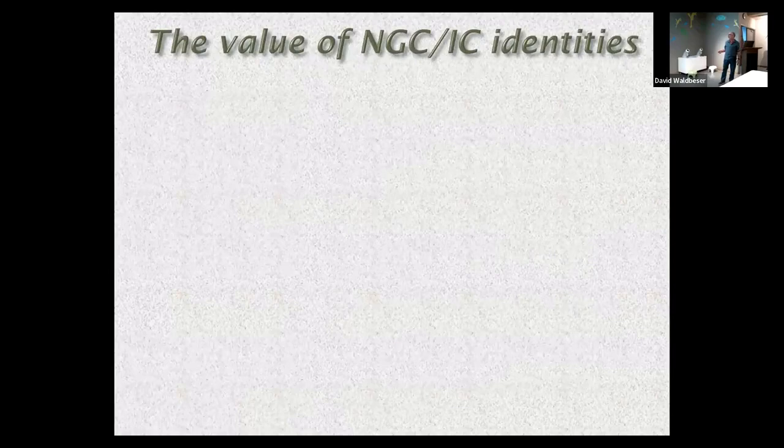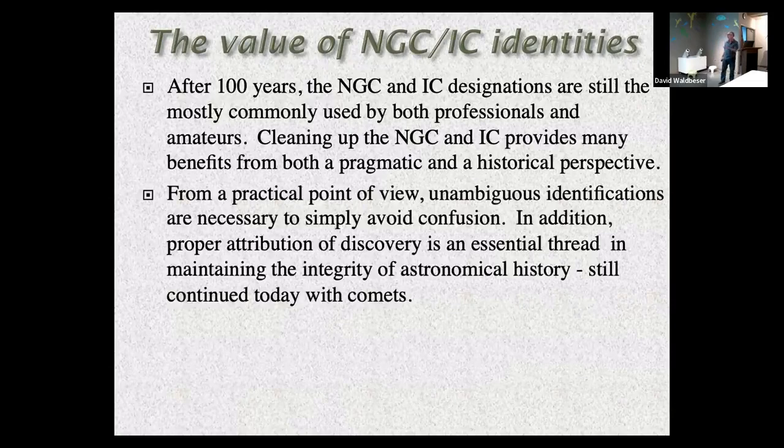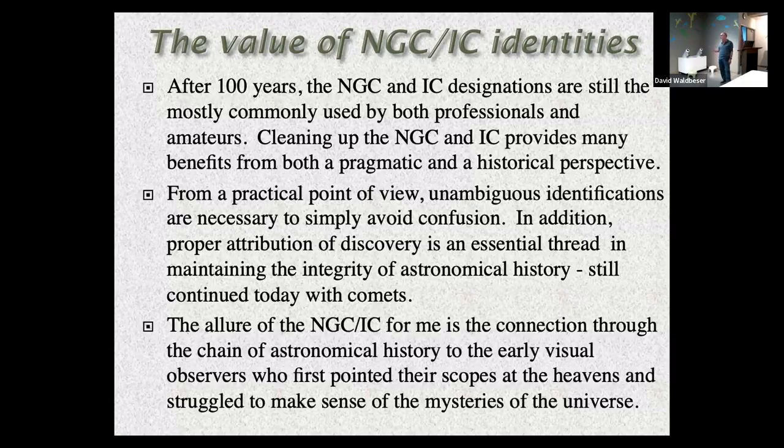Okay, so is what we're doing worthwhile? Well, the NGC and IC designations are still the most commonly used identifications or designations by professionals and amateurs. And it's important also because unambiguous identifications are necessary to avoid confusion, to give proper historical attribution, discovery attribution, which is an essential thread to maintain the integrity of astronomical history, and still continues today with comets, where we name the comet if it's a person who discovers it, which of course happens less and less. And it's appealing to me.